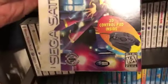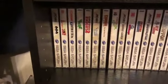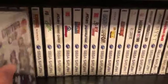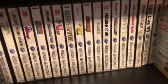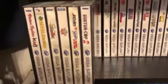Nights into Dreams. Big box, because it comes with a big controller. The 3D control pad, they called it. Got a pretty decent collection of Saturn games, because the movie trading company used to sell these really cheaply. They would put them all out for like $3.99. And I got a lot of these, regardless of the title, for $3.99.